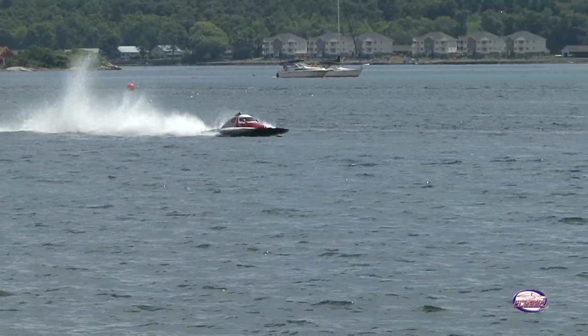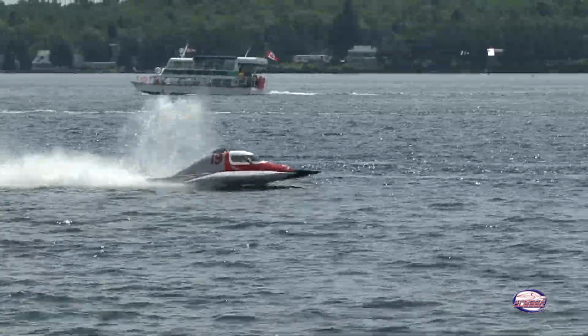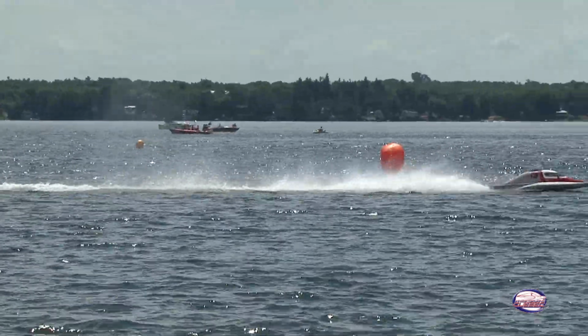There's the black flag, and Leah does, pending she doesn't get any penalties. She just gained some valuable points in the standings. I know she's got to be very happy with her race.